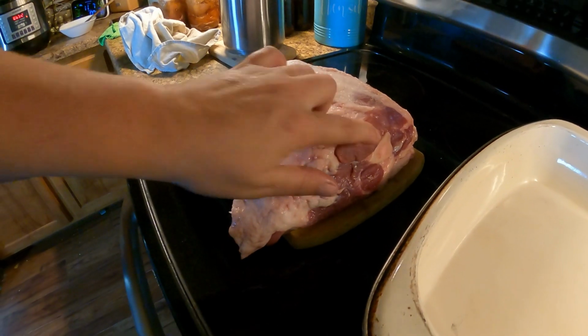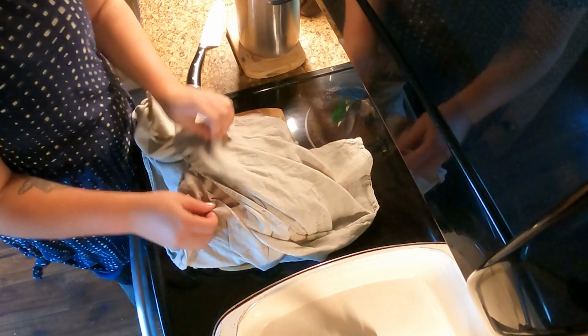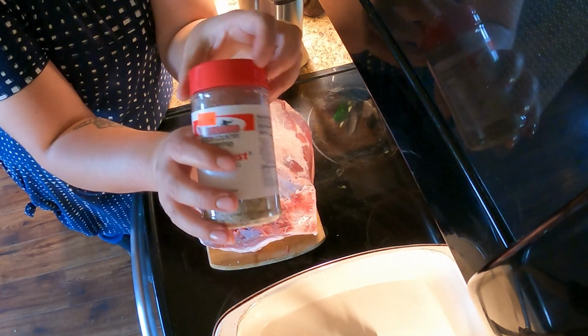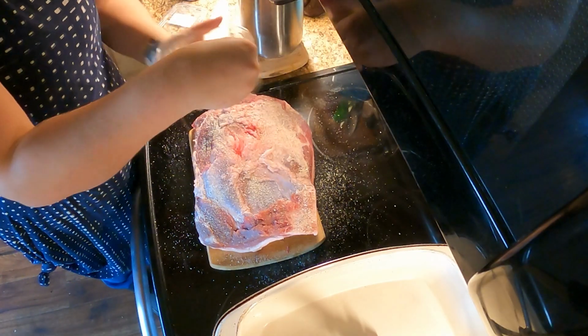This is a bone-in roast. I like to pat the meat dry. I feel like it helps the seasonings stick a little bit better. I've got one of my favorite seasonings in the world right now, this farm dust. Season it really well. Granulated garlic.